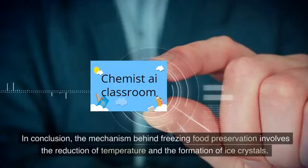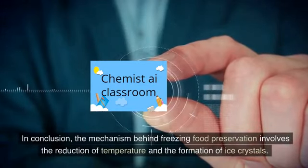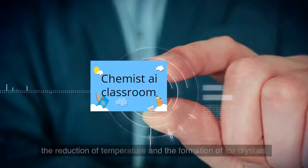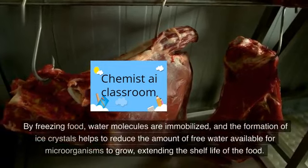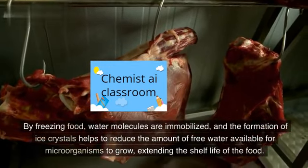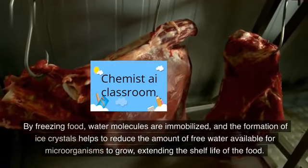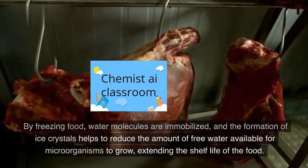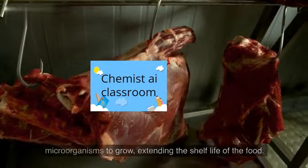In conclusion, the mechanism behind freezing food preservation involves the reduction of temperature and the formation of ice crystals. By freezing food, water molecules are immobilized, and the formation of ice crystals helps to reduce the amount of free water available for microorganisms to grow, extending the shelf life of the food.